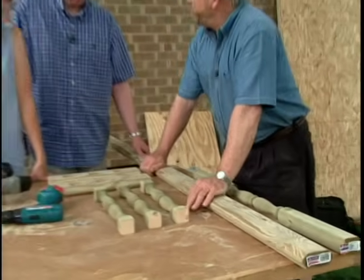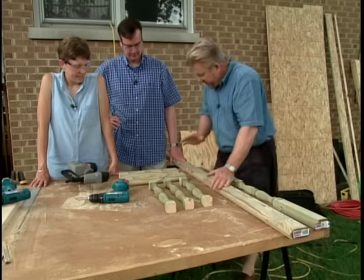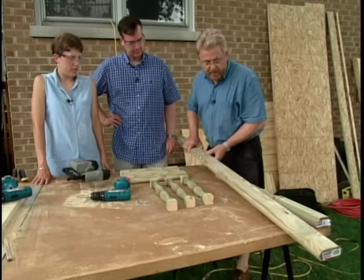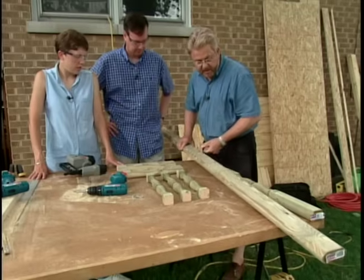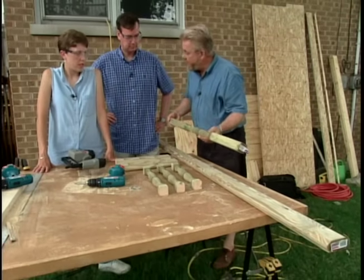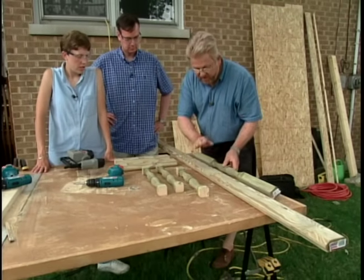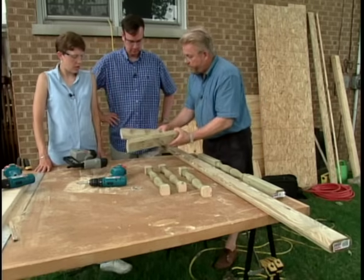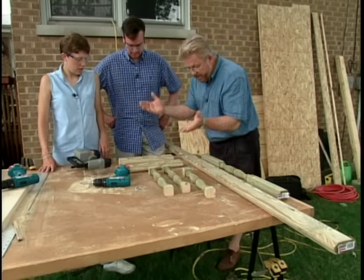Now, no front porch would be complete without a railing, right? That's right. So we're going to make one up. Actually, we're going to make this out of very standard parts. This is just a piece of railing right here that comes machined this way in 8-foot lengths. And this is a standard baluster. We've cut these down so that they're a little bit shorter. And we've obviously cut the railing into short pieces because we don't need a very long railing here. And this is how this is going to go together.